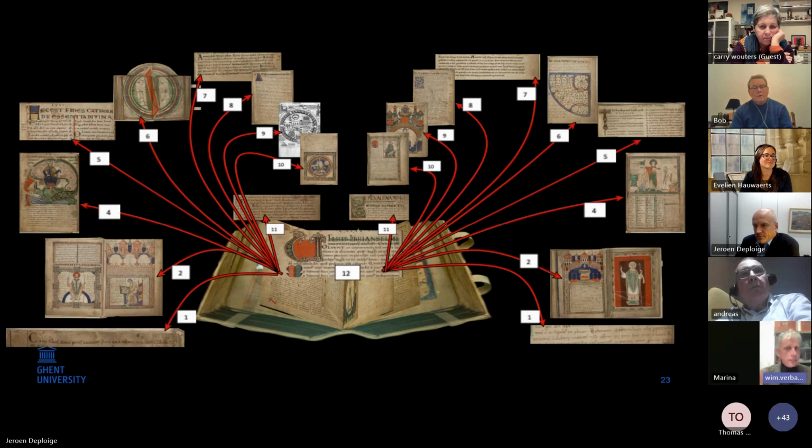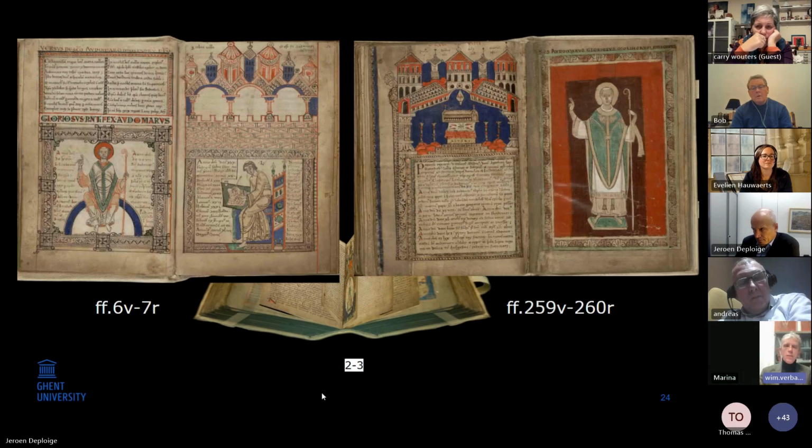Okay, let's start. We will not stop at all of these things, just for time, but at some places I will stay a little bit to show more of it. Here you see, of course, the one we saw already. Here you see the two opening and the two closing miniatures.